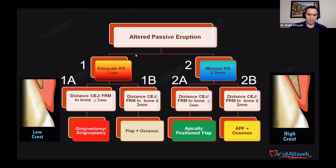As I mentioned in the previous slide, we have four scenarios for management of altered passive eruption through aesthetic crown lengthening: gingivectomy only, or gingivectomy plus raising a flap. Of course, we're talking about flapless later. Or an apically positioned flap with or without osseous reduction.